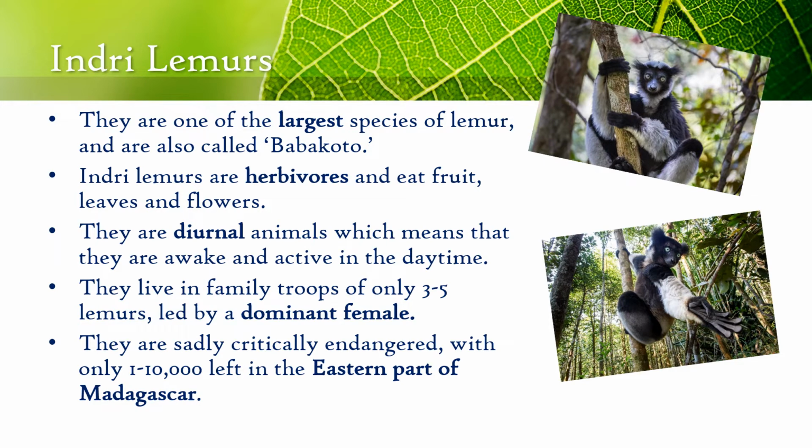So they are one of the largest species of lemur and are also called babakoto. And that's another name for them, babakoto. Have a go, see if you can say that. It's quite a tricky word to say. So they're one of the largest species of lemur. On this slide, I have put the most important words or vocabulary in bold to really stand out for you, and that might help you to remember them.